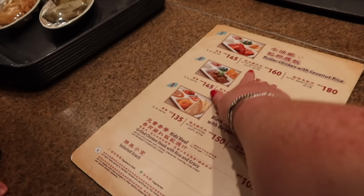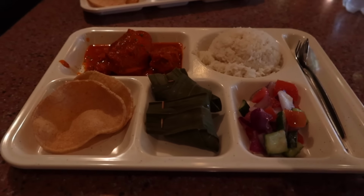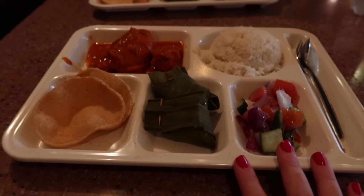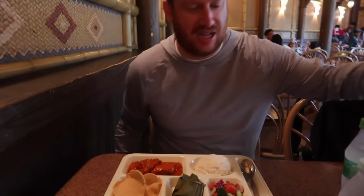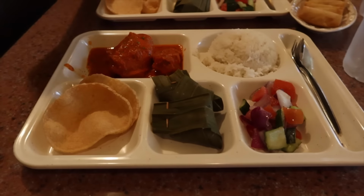We've gone for the buttered chicken with coconut rice. Wow, look at this. This looks very nice. And it only cost £29 for us both. We did have a 20% off voucher as well. With a side. Oh yeah, we've got some spring rolls, two rings. And look, we've got all these little bits. This is so nice.